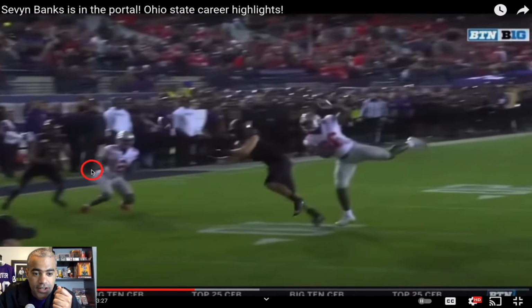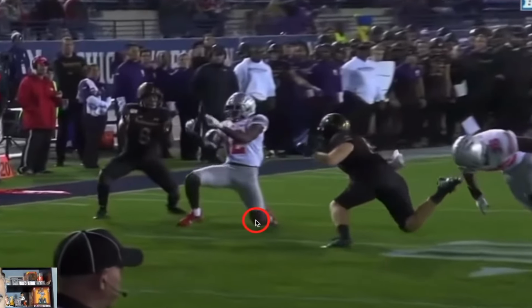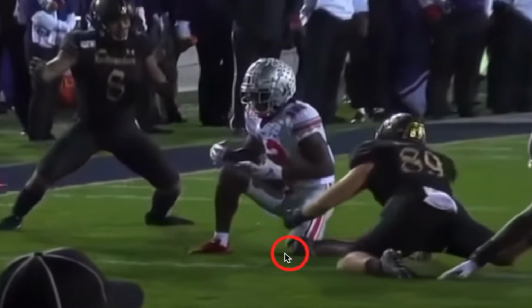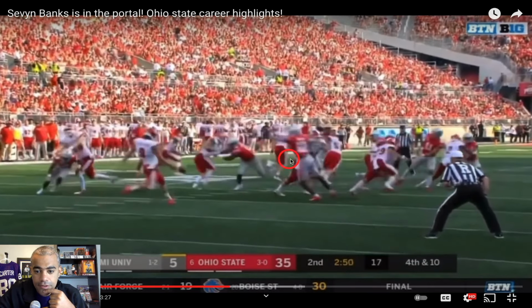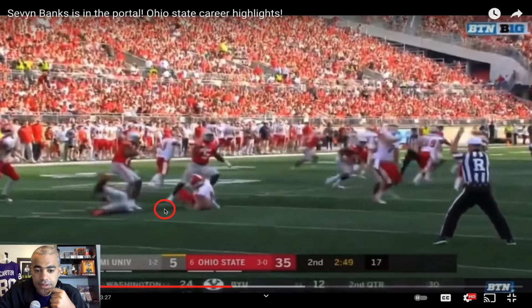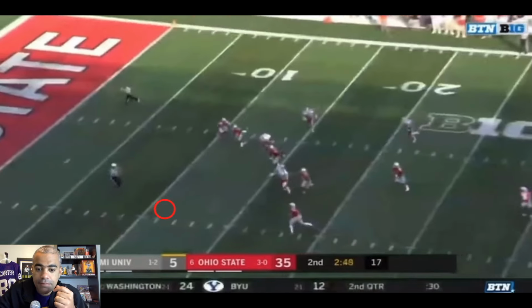Nasty deflection, and he's just sitting there waiting on it. And they didn't call this a pick 6 because his knee hit the ground. That gives me PTSD from that A&M game, but still, just amazing stuff. And here's Sevyn Banks making another play on special teams. Kind of blurry footage, but he was able to get his hand in there and block this punt, and it resulted in a big play for Ohio State.